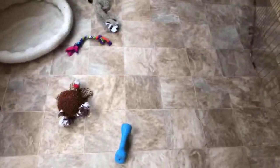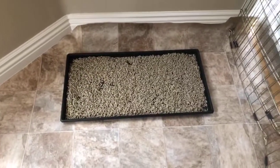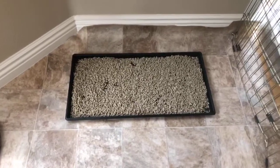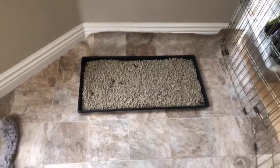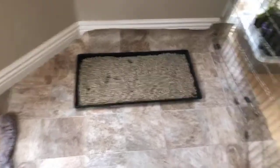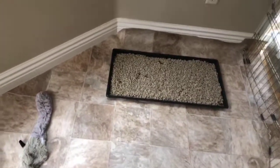We've got a few toys, and this is kind of interesting. This looks like a cat litter box. The puppies at the university where the dogs are coming from are trained to have a little potty spot until they are formally trained to go outside. So the puppy already knows how to use this, and I'm hoping that we'll have fewer accidents than we would otherwise.